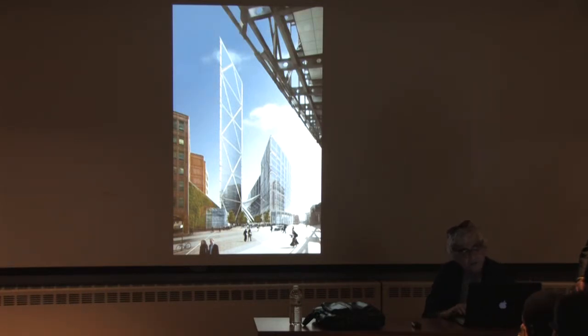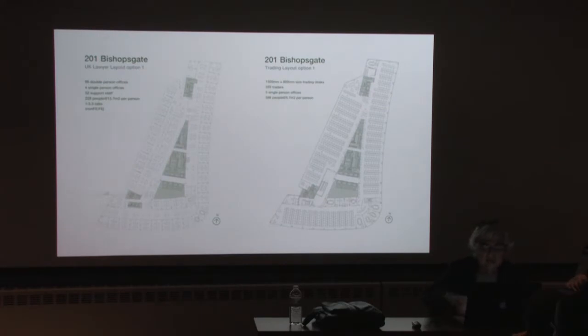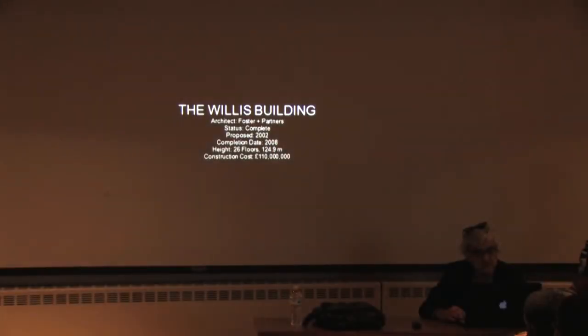Broadgate is another building that could not be built today because it was built over a platform of an offspring of one of the railroad tracks coming into the main station to the west of the city. So it's an enormous, this is literally like the Hancock building. But the important thing is that it's cantilevered over the railroad tracks, and you can see in here again the extent to which you can actually produce a good ratio of frontage, that is private offices in here, or what they call the mini trading floors, which are just basically operators sitting at computers one next to the other.